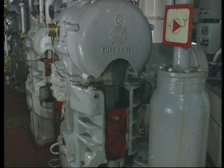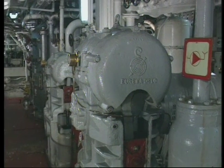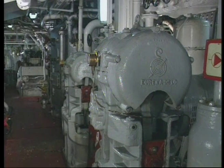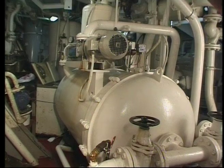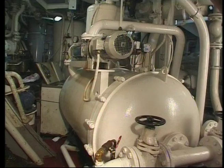There are two drainage pumps. The nearest is for seawater and the other is for spill water. The spill water is never pumped directly into the sea, but filtered in this device before being discharged.